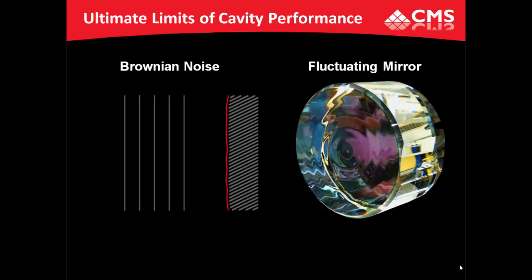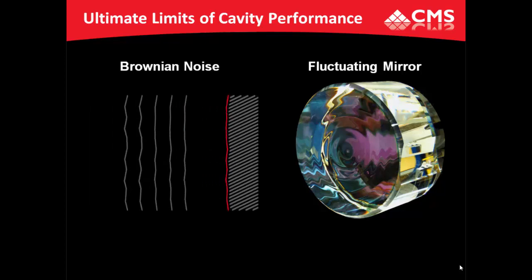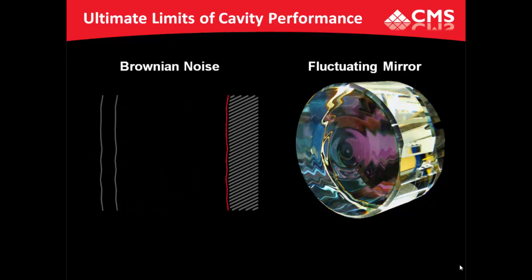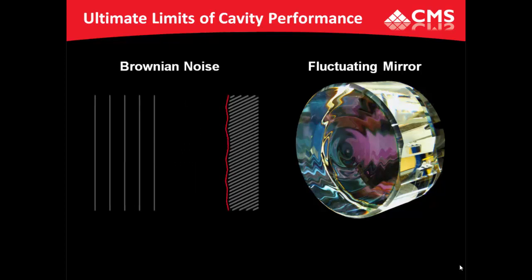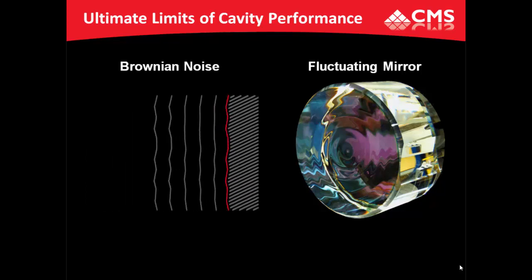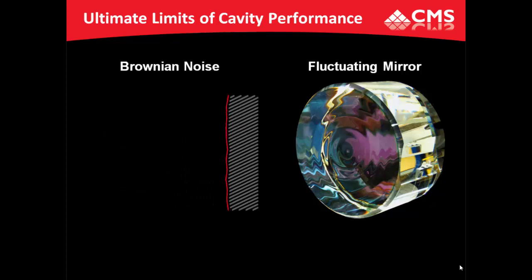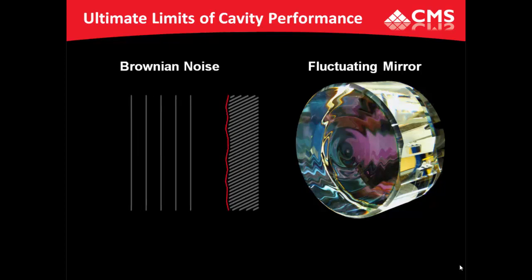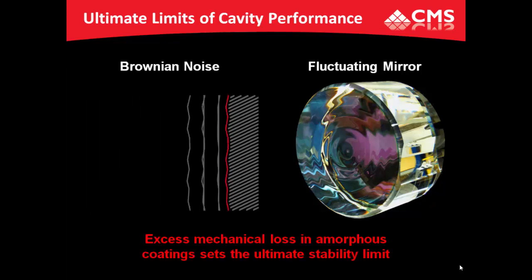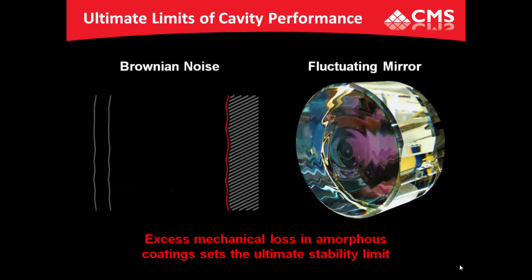The basic idea is that the simplest way to think about this is that these optics sit in some finite thermal bath, at some finite temperature, not zero Kelvin. So all the mechanical modes of that body are being pumped by the thermal bath. Basically, you have the Brownian motion of the individual atoms that make up that component, and you have the resonances of the mechanical modes of the system. Ultimately, the magnitude of that Brownian noise scales with the mechanical dissipation of the system.